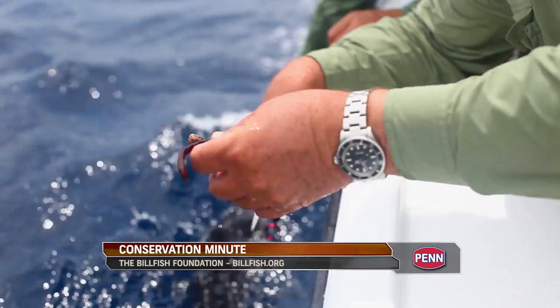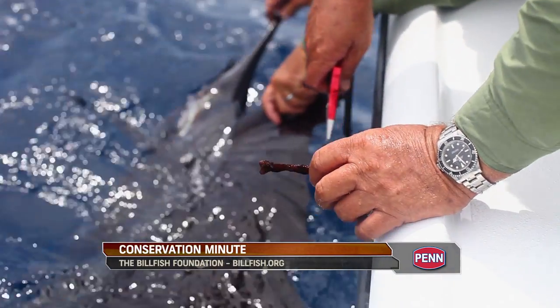But it is fascinating and fun to be part of the tagging program, so if you've never done it, you ought to get involved. To find out more about tagging, check out the Billfish Foundation website at billfish.org.